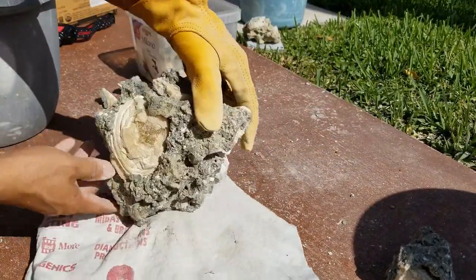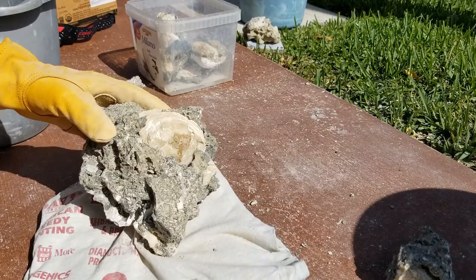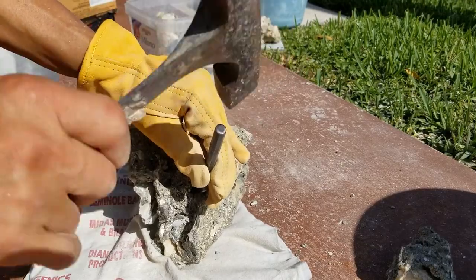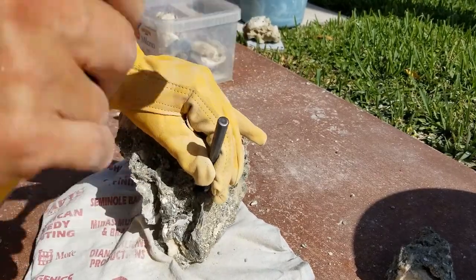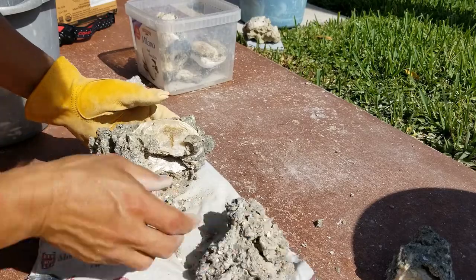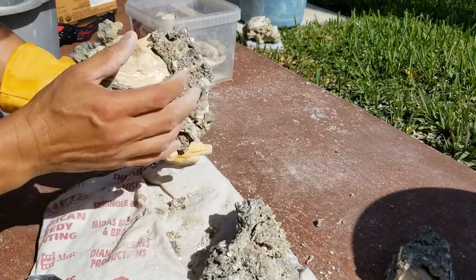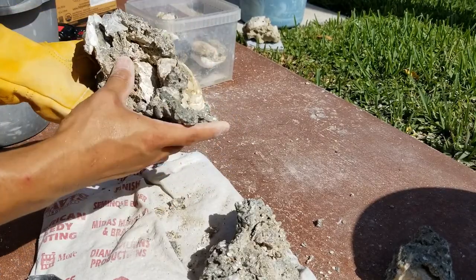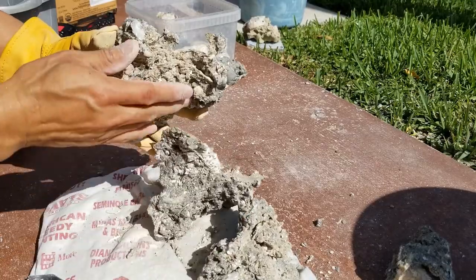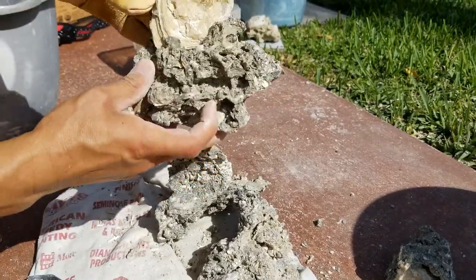Now for the nice guy. Let's see if I can get this chunk off. Maybe here. And I'll keep the rest. All right. Yes. Yes. Okay. Looks like it's still on there pretty good. Maybe. Looks really porous. Okay, the bottom part, which I don't want, is coming off. Okay. Oh, this is kind of cool. Got a little cave in there. So, here we go. Nice presentable piece with matrix.